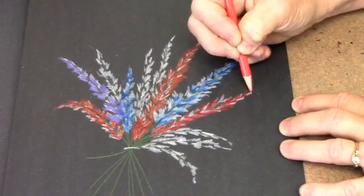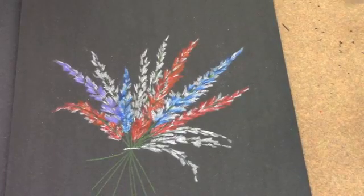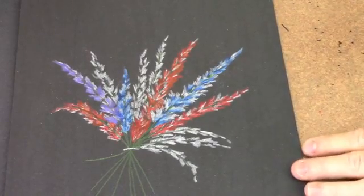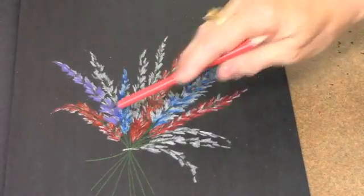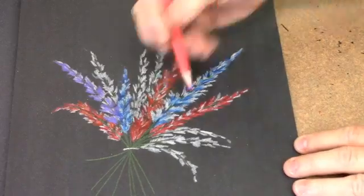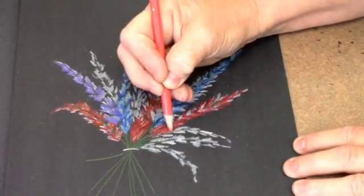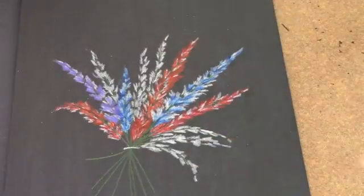Put a little red back up here. I like that one. I don't think I'm even going to put any of the dark red on that one. It'll be just a slightly different shade. See how it doesn't have that orangey look to it? It's just the red look, kind of reddish pink. There we go. So now I'm going to fill in blues and purples.